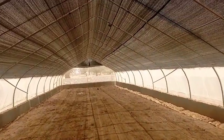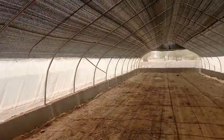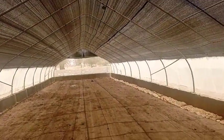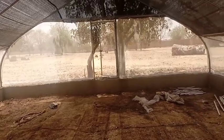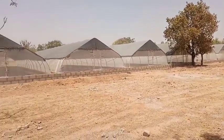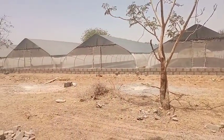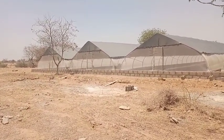So this is what it looks like inside. So you can see how beautiful it is. Then we install the sprinklers above. So yeah, it pretty much looks okay, and we are very much good to go. You can see what it looks like. Turning the camera now towards the greenhouses. It is really beautiful.